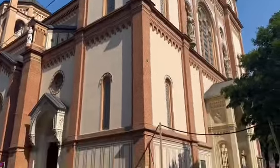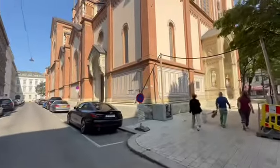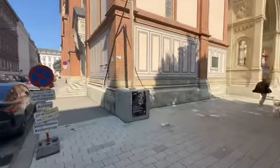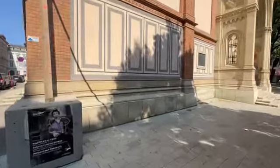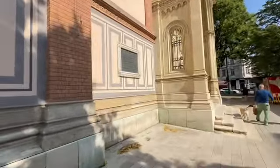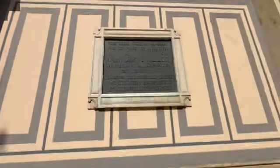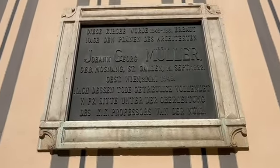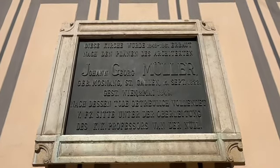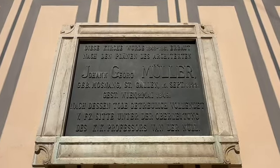Wow. What is that? I cannot read that. Can you guys? If anyone here speaks some German, please tell me what this sign right here says.